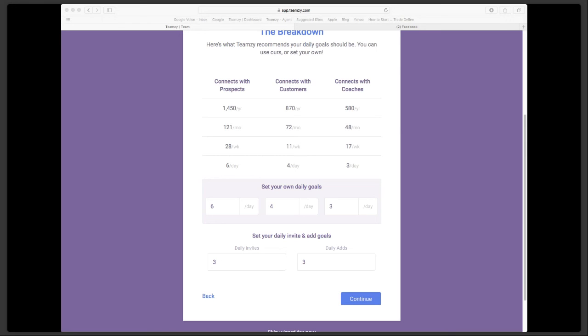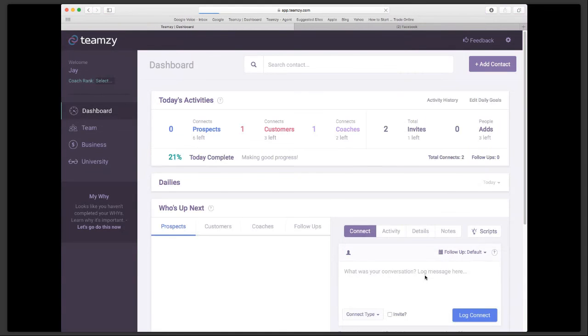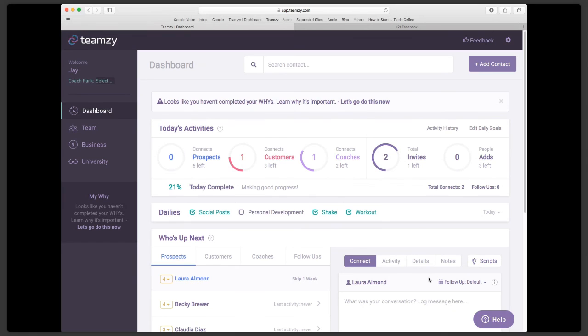Okay. So earlier I mentioned that Teamzy does have an immediate duplicate filter. So what's great is if you have added exactly the same information that they are using in their Facebook, like the same email address and the same first and last name, then yes, Teamzy will automatically identify that that's a duplicate. It'll remove them and you won't end up with 2 records.